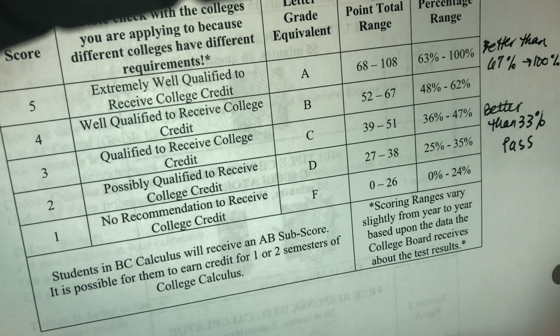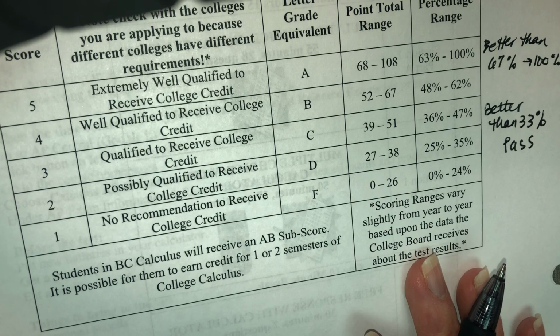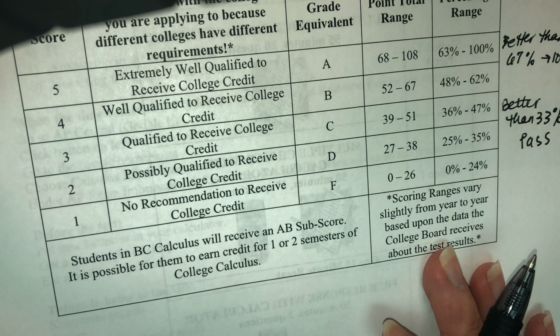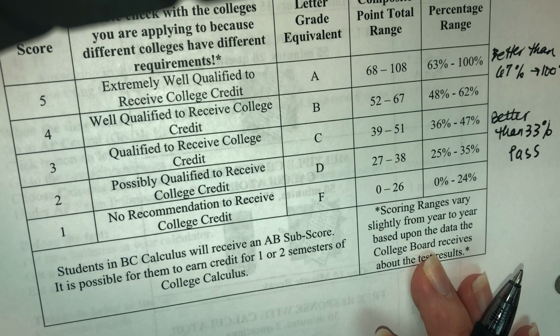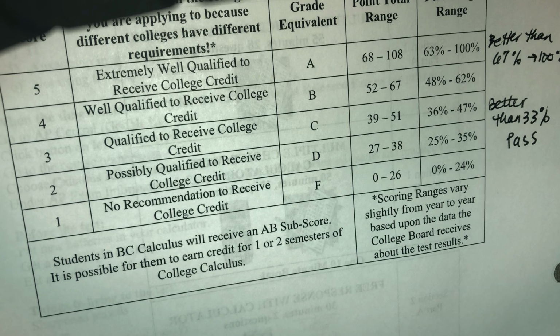So I'm going to curve scores appropriately for the level of difficulty of the test, just like the College Board does, so that when you sit down to take your AP exam, you're not feeling like, I'm going to die, this test is so hard. Because I don't want you to have that feeling. I want you to have the feeling that Mrs. Heiss prepared me for this. I know how to take a hard test like this and come out on the other end with a good score. So that's what I'm going to be working with you on as we move through the year.